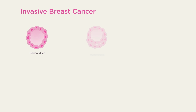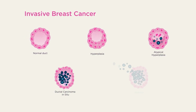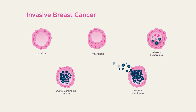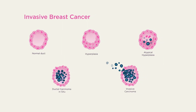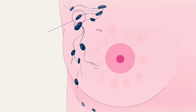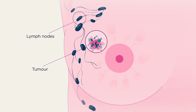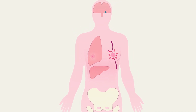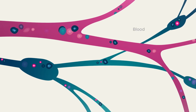When abnormal cells are left untreated and continue to grow uncontrollably, the cells spread and start to invade the surrounding breast tissue. This is invasive breast cancer, and there are many different types. Early breast cancer is cancer that is contained within the breast and surrounding lymph nodes. Metastatic breast cancer is when cancer cells have spread to other parts of the body, through the blood or lymphatic system.